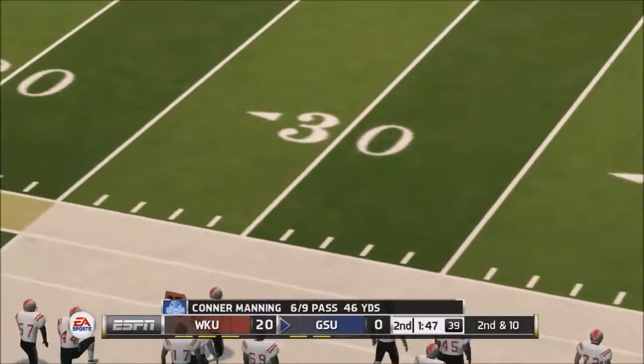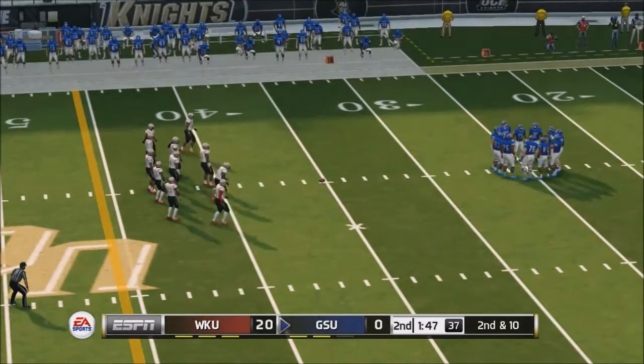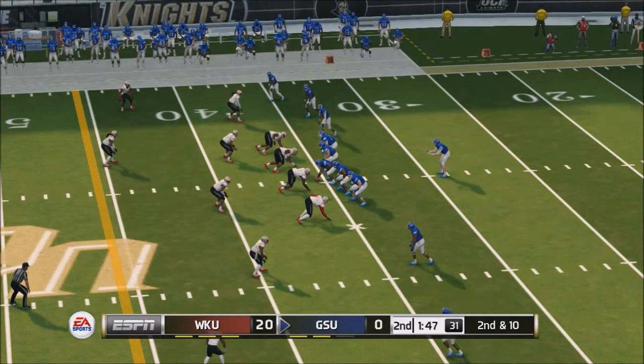Just throws this one away. Even though they didn't sack him, the pressure was still enough to force a bad pass. If you can get in there and disrupt the pocket, then the quarterback is going to have a tougher time getting the ball to his playmakers. 5 wide.